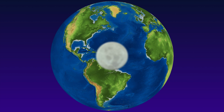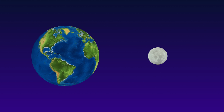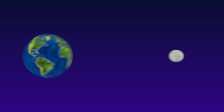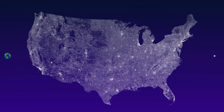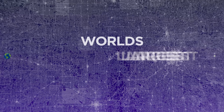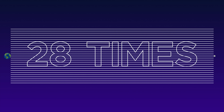Earth is very large. Moon is quarter the size of Earth. Moon is actually not this close to Earth. In fact, Moon is very far from Earth, so far that you can fit 30 Earths between Earth and Moon. This is a map made using only roads in US. America has world's largest road network. So large that if we attached roads end to end, we can build road to moon 28 times.